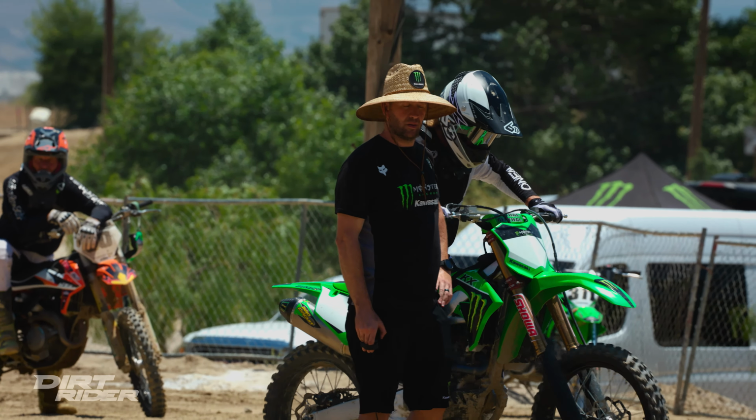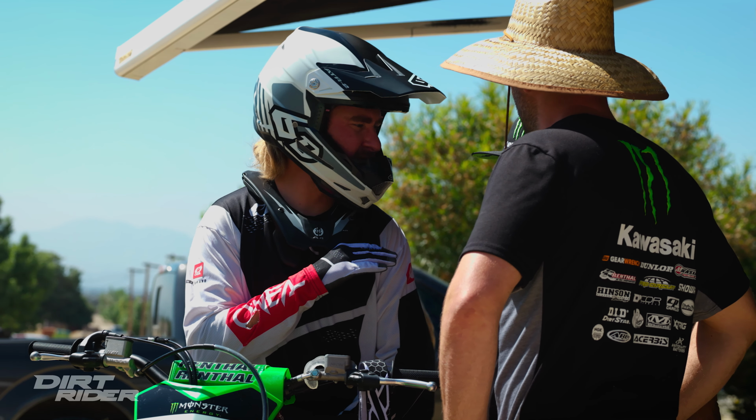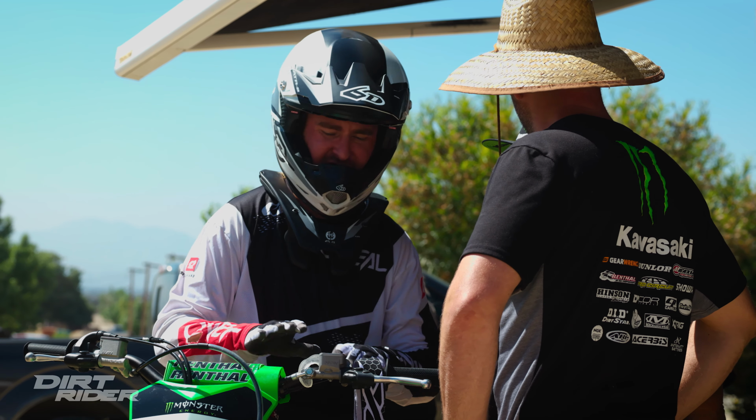Finishing up here at Glen Helen Raceway. Very productive day with the crew. We made a few solid bike changes, going a little bit softer on the front end, a little bit more sag on the back. Little changes go a long way. It's amazing what a couple extra sets of eyes and a few technicians will help with.